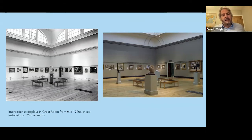That is the great collection of Impressionism and Post-Impressionism that Samuel Courtauld put together in the 1920s and gave to set up the Courtauld itself in the early 1930s. And here you see two views from around 1998, showing that collection in the Great Room, hanging on the Royal Academy line that Sasha talked about earlier. Here used, I think, slightly more like, if I'm being unkind, a washing line to hang these pictures from. And you have this sequence of Impressionist pictures hanging literally off that line on chains, with the great central space broken up with sculpture and benches.